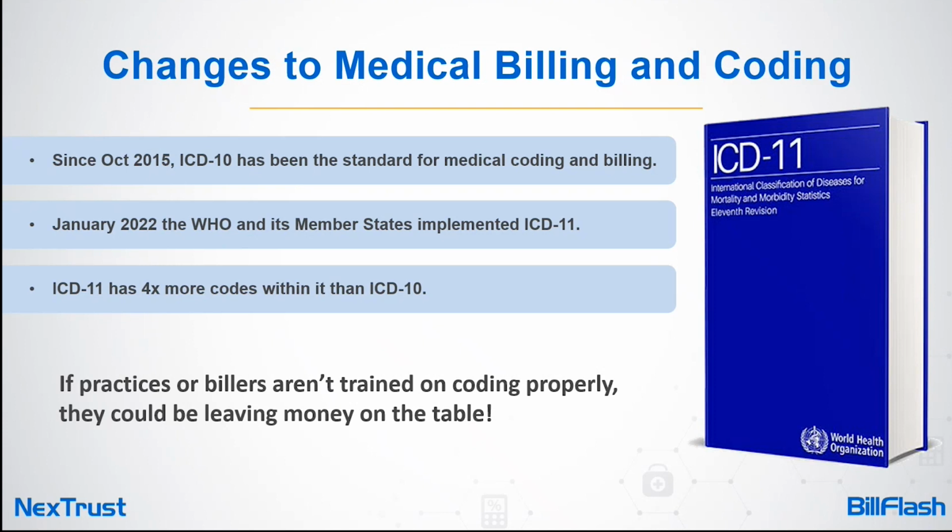On top of that, there's always changes that are coming to medical billing and coding. As many of you can remember, since October of 2015, ICD-10 has been the standard for medical coding and billing. ICD-10 was a major undertaking for most organizations. In January of 2022, the World Health Organization and its member states implemented ICD-11. ICD-11 has more than 4 times the number of codes that ICD-10 has. And ICD-10 had 4 to 5 times as many codes as ICD-9. The process of billing and coding medical claims is not getting more simple, it's getting more complex.